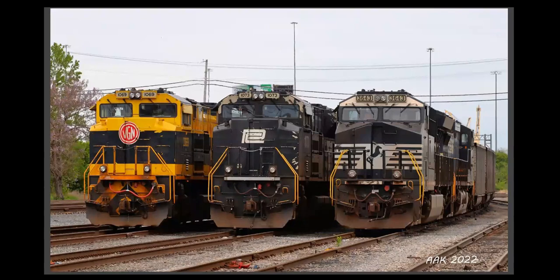All right, and this is quite a lineup. This is at the Consol coal facility in Baltimore. So here we have the Virginian, the Penn Central, and your custom NSET 44 AC all lined up here waiting to go west to go back to the mines to be refilled.